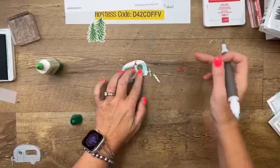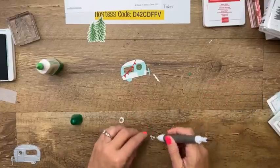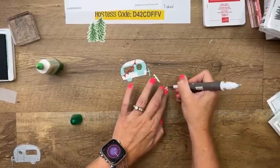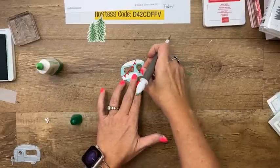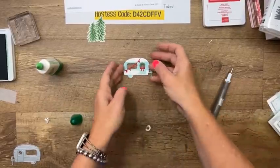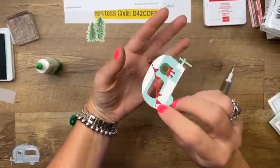Now imagine this adorable little camper, not Christmassy, like in a woodsy scene for a birthday card. I mean, you could even use the trees, right? They're not Christmas trees. I really think that this set has year-long appeal. Okay, so now there's the front.